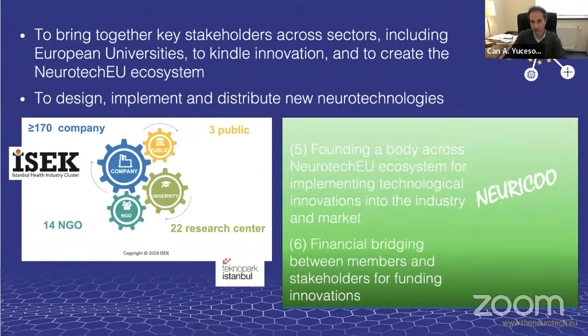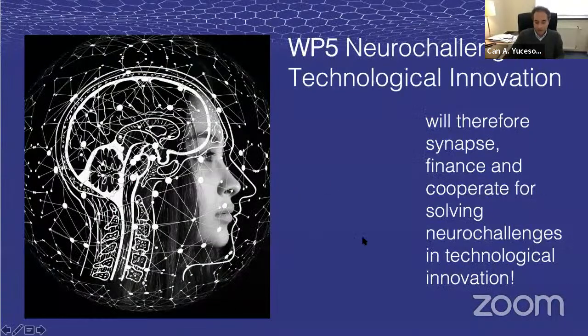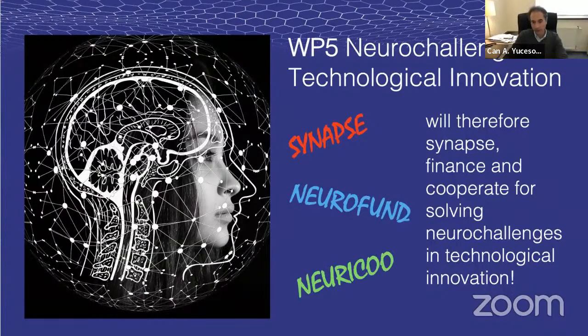And another last one is NeuroFund, that is for the funding of all of that. And we have been collaborating with Istanbul Health Industry Cluster as a test bed, actually. ISEC helped us a lot when the negotiations were there to get this work package, because we are living in Istanbul, a huge city with a major industrial potential, and use that as a test bed. That sounded good with the partners, so we could get this work package. So in NeurotechEU, the idea is to cause some synergy, which we call synapse, and then fund the research and cooperate to develop new things. You know, basically that's the idea.